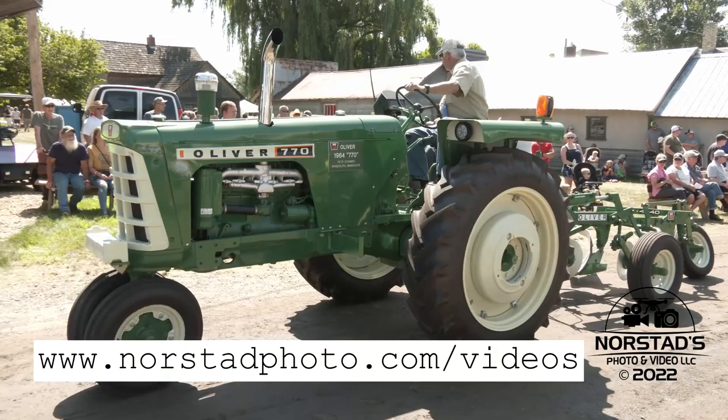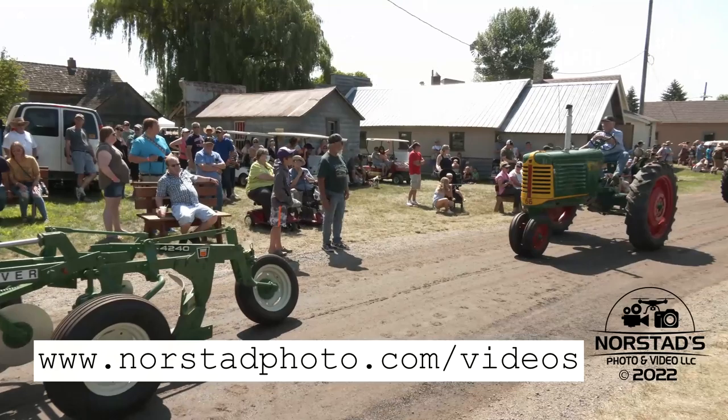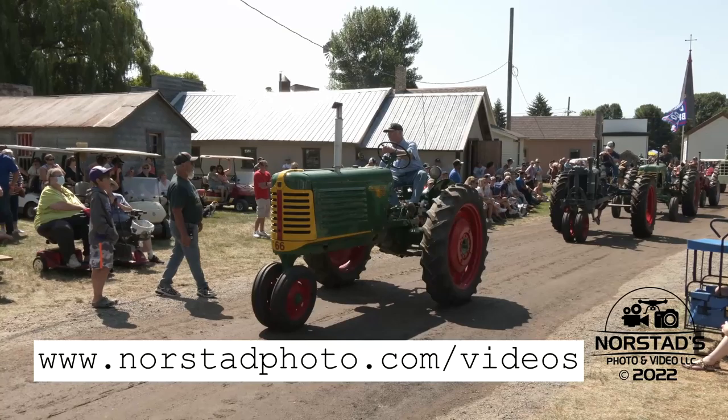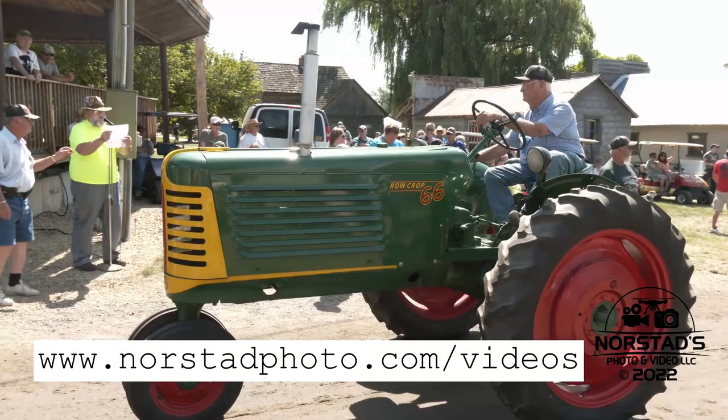Oliver 770. This is the last incarnation of that tractor with the flat top fenders, started in 1964 or thereabouts. They built the 770 until 1967. Nicely restored two-bottom Oliver plow, perhaps the 4340. Olivers were very good. They originated the throwaway shares. You didn't have to have them sharpened by the blacksmith. You just unbolted the old one, bolted the new one on, and kept the old ones for welding.